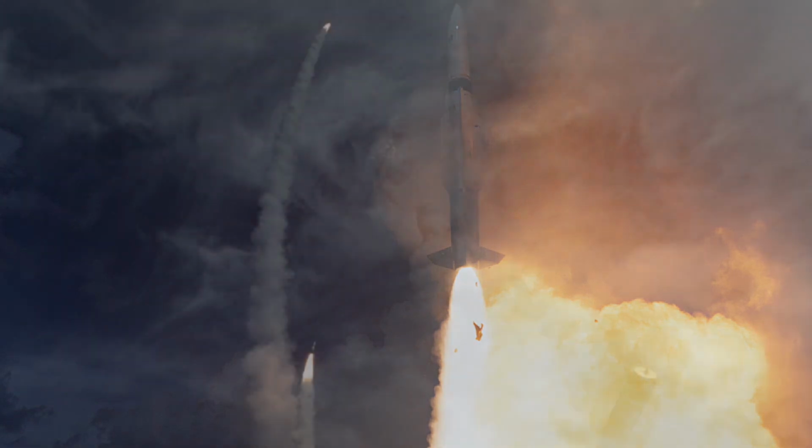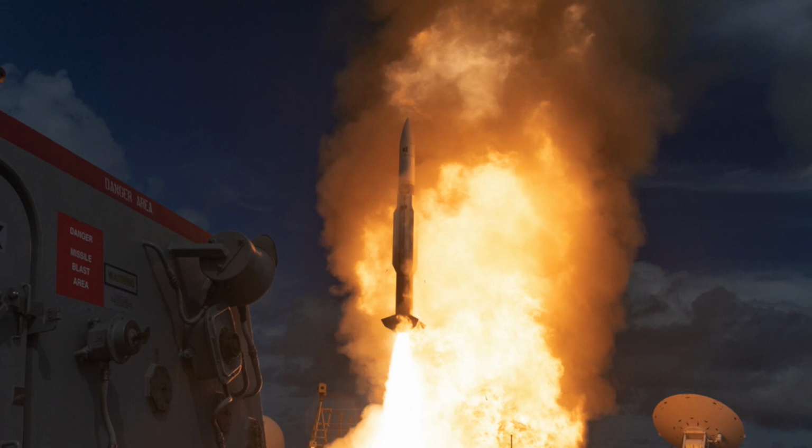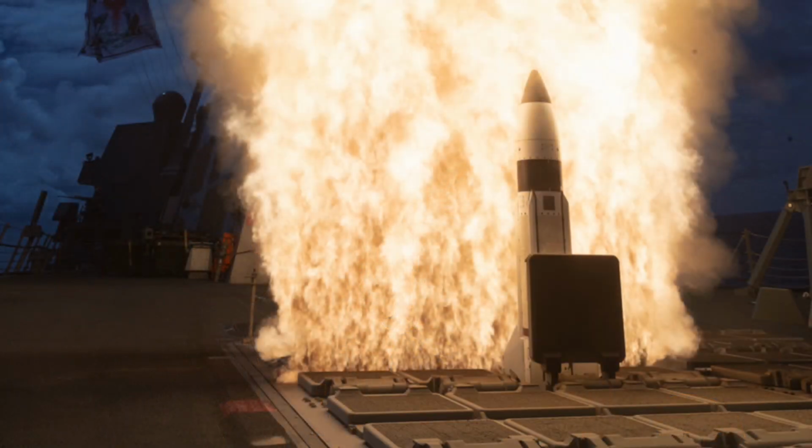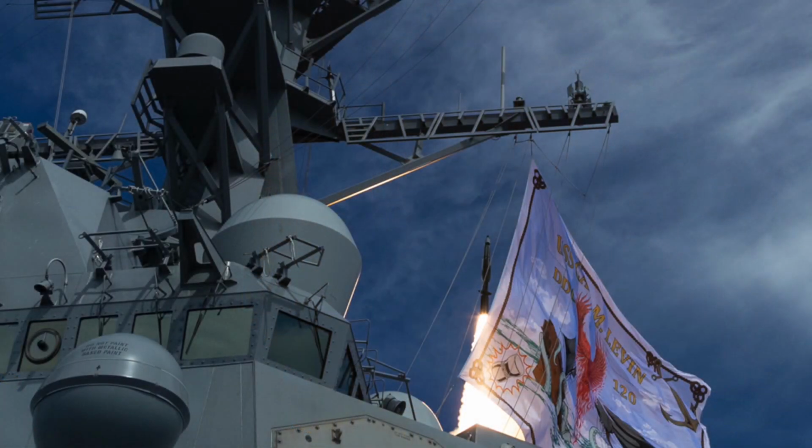Vigilant Wyvern, or FTM-48, demonstrated for the first time a concurrent ballistic missile defense and anti-air warfare raid, utilizing an Aegis ship operating in integrated air and missile defense priority mode.